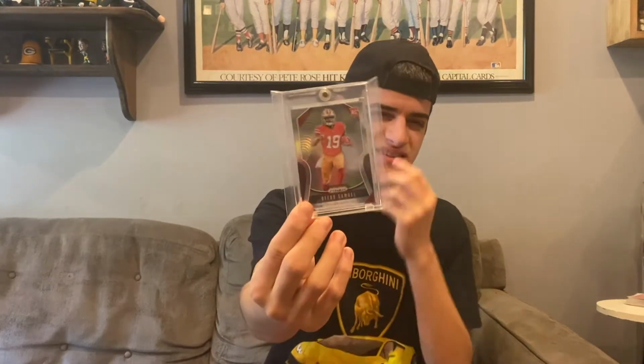I like Deebo Samuel because, obviously, rookie year, he went to the Super Bowl with the 49ers against the Chiefs. They did lose, but I think this card is still a good investment, especially because I was able to grab this one right here for $12. And then I paid up a little bit for this one. I paid $17 for this one.